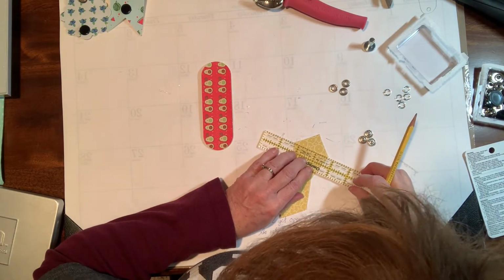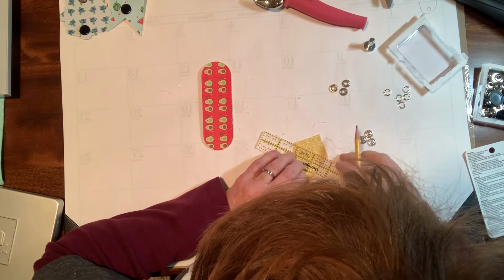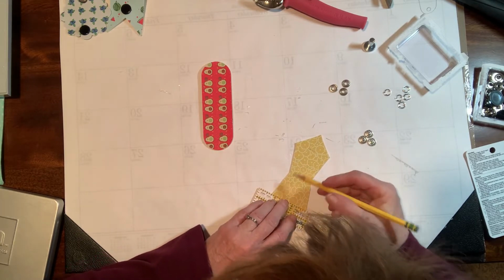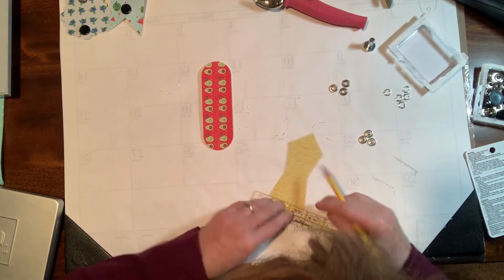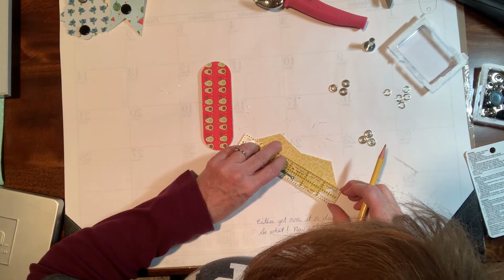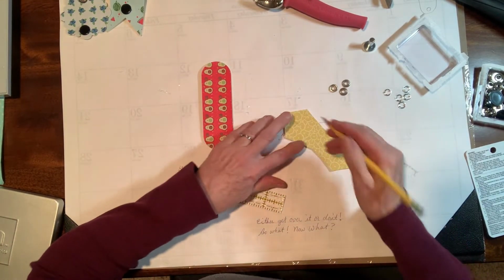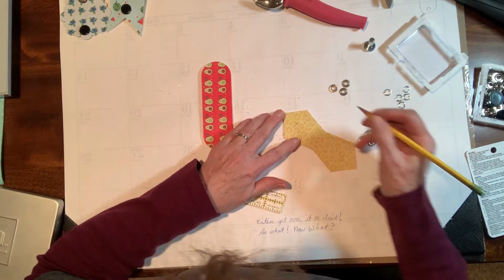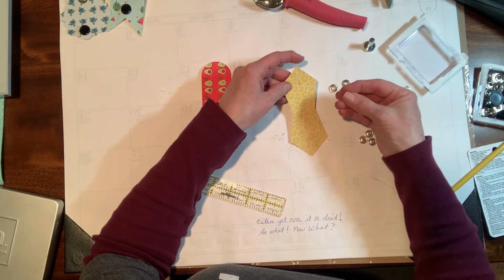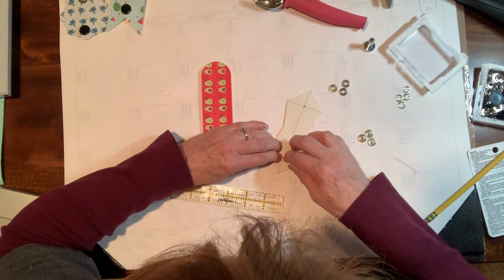So I'm going to just line my ruler up and create a little line here. I don't want it to show really, and a little line here just to give me a look at center, and then I'm going to line up with those points as well and draw my little X and find where those points intersect, and then that's where that snap is going to go. So then what I am going to do is put the prongs, and then I'm going to push that on. And it is sharp.